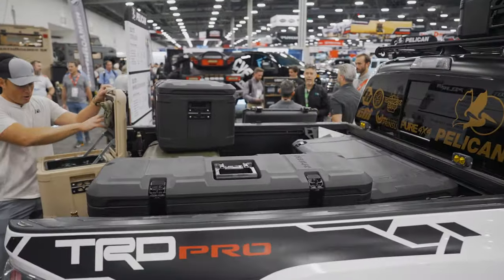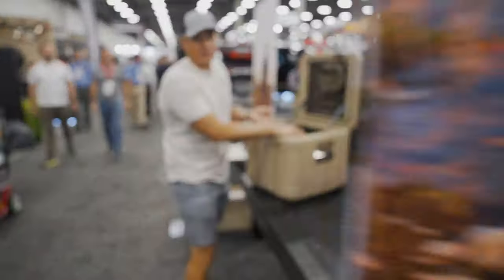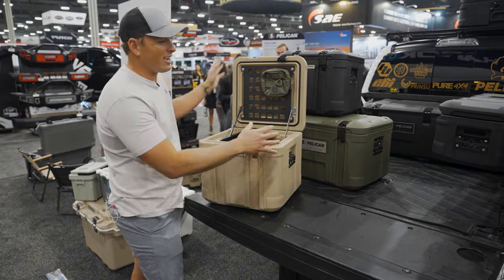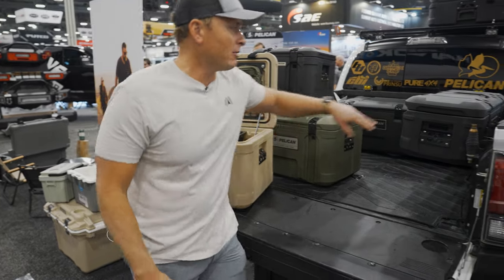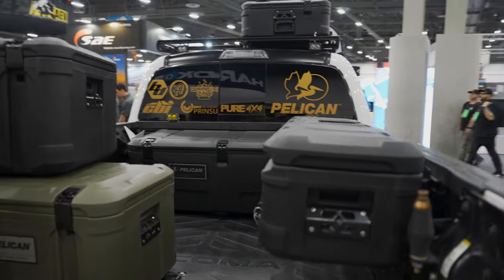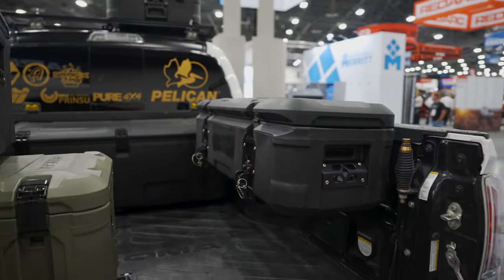You got integrated MOLLE panels, the ability to put on, you know, a little shelf, put all your recovery gear in there. I like how you have the cubes, but also you can mount it actually on the truck bed or use it as a gear storage on the front. Ton of really good solutions from Pelican.